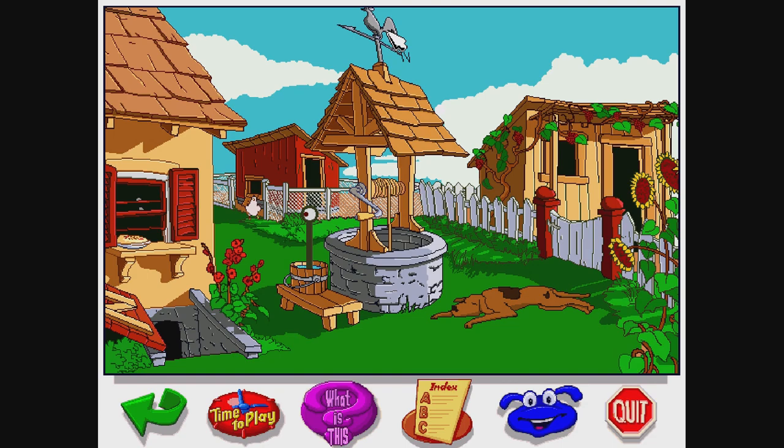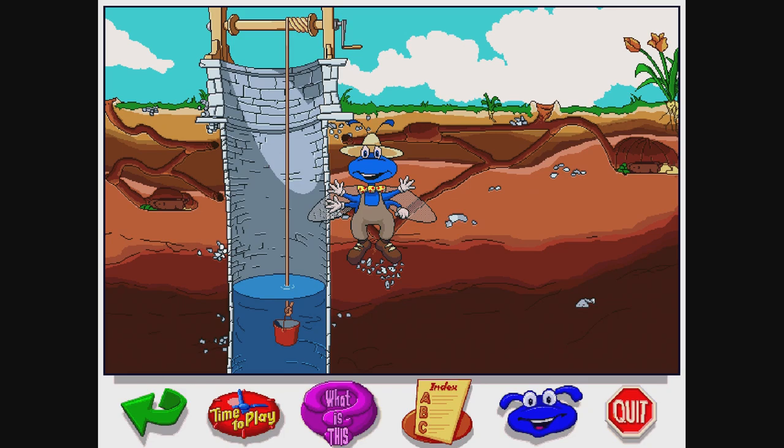The tunnels in prairie dog towns have separate rooms for sleeping, storing food, even going to the bathroom.